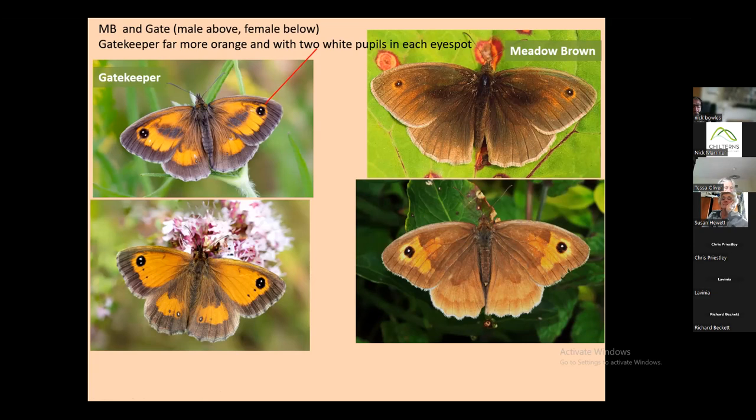Here's the males at the top, which are darker. And here are the females at the bottom, which are more orange. They're paler. And the females are slightly bigger too. So this male is probably a bit oversized in that particular picture. I should have shrunk the picture slightly. The females are bigger. So anyway, gatekeeper, more orange, two white pupils. Meadow brown, much darker, one white pupil. But the undersides are even more helpful when you see them.